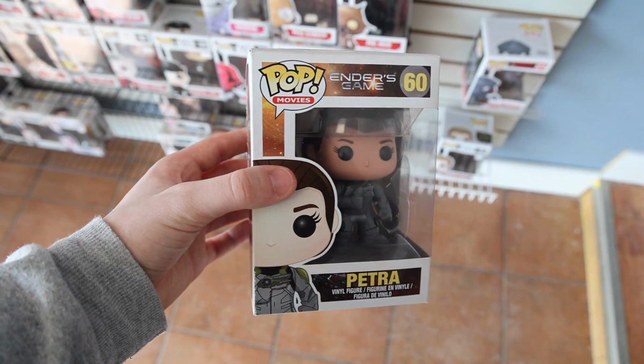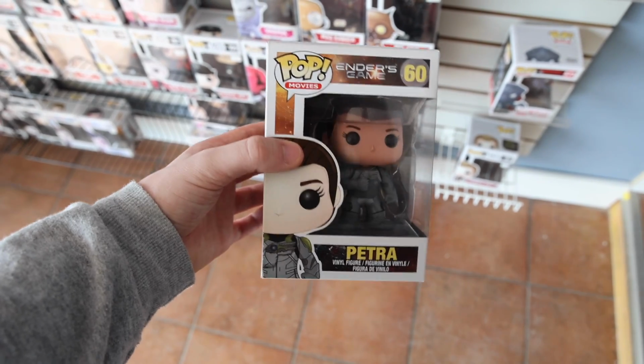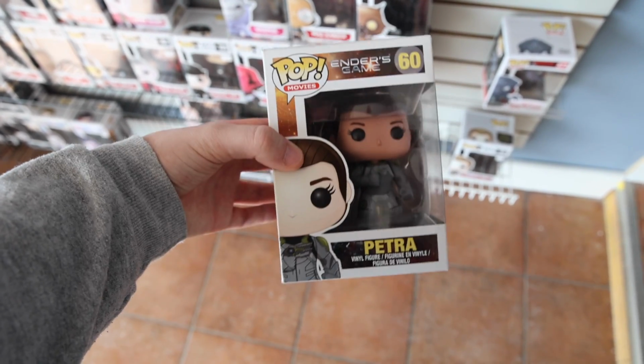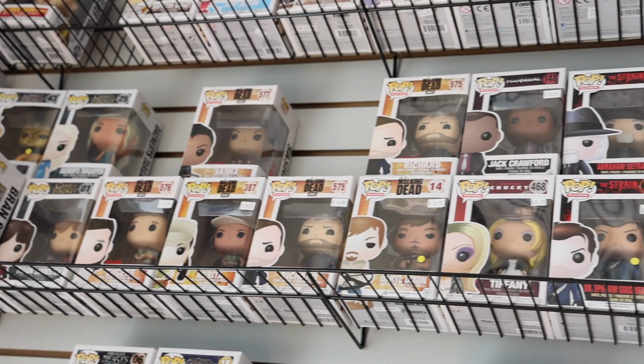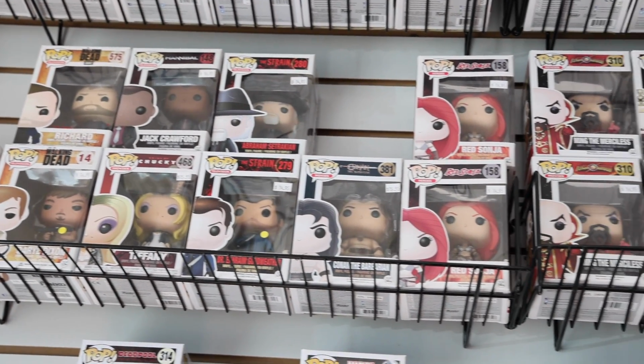Now, here is a weird one that I don't think I've ever seen in stores before. This is the Pop Movies Ender's Game, and I thought I'd show it off because it came out in 2013. Pretty weird. And then I want to show this row, too, because there's a lot of weird characters, again, that you don't see very often, like Hannibal, as well as Bride of Chucky, The Strain, Red Sonja, Conan, like a lot of really cool stuff.